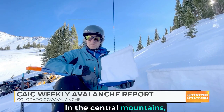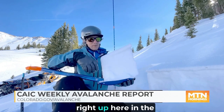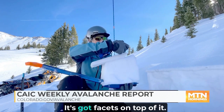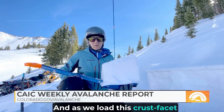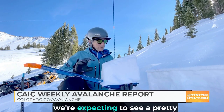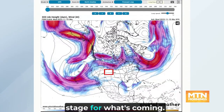I'm here in the Central Mountains, near where the Elk and West Elk Mountains meet at Paradise Divide, around 11,500 feet. Right now, we've got a thin crust right up here in the upper snowpack. You can see that crust sliding. It's got facets on top of it. There's also very weak facets beneath it. As we load this crust facet combination over the course of the next week to 10 days, we're expecting to see a pretty significant rise in avalanche danger, where this weak layer becomes our main weak layer of concern. This video really sets the stage for what's coming.